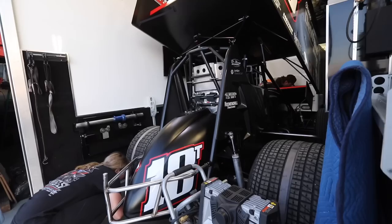So got everything all tied down. So far, this will be our closest trip to home for the season. Cottage Grove is only about 2.5 hours north, just right up I-5. And don't get me wrong, I love traveling, especially when we get to go across the country, see new places and stuff, but it always is great racing close to home.